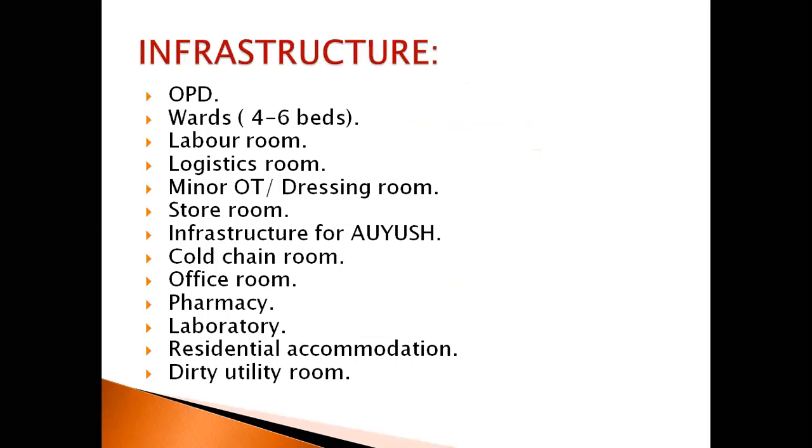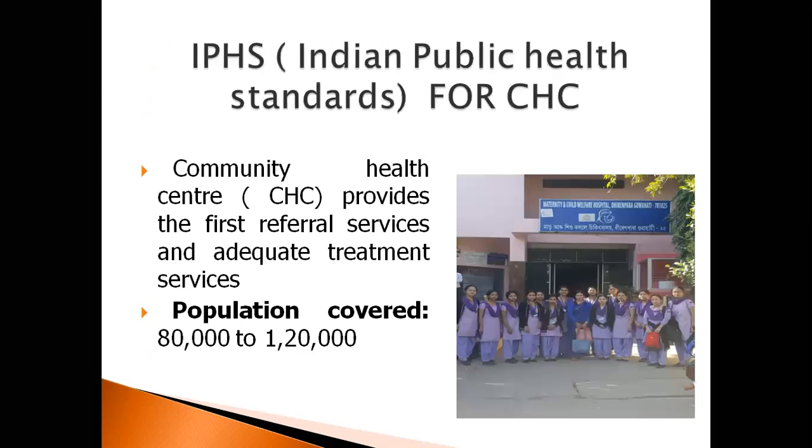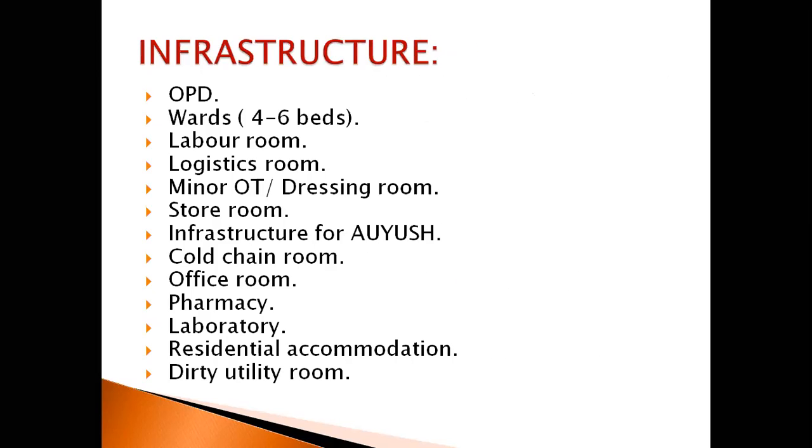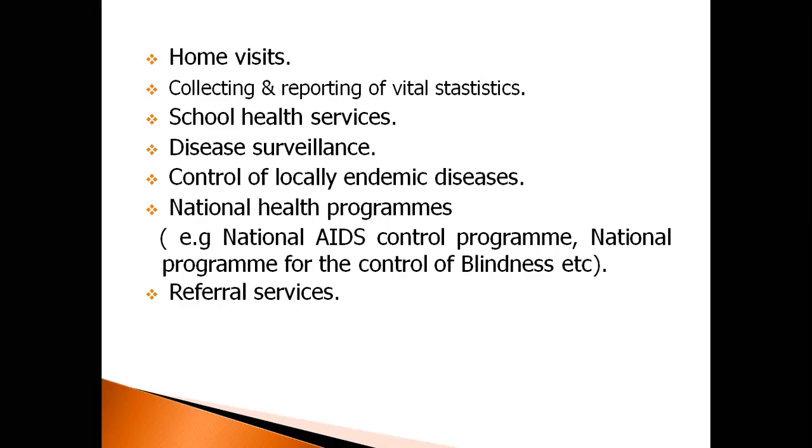Okay, and these are the infrastructures. Just remember, in a sub center we don't have inpatient facilities. This starts from the primary health center. In a primary health center, we need a minimum of 4 to 6 beds, so a patient might stay for 1 day or a few days. These are the services being provided in a primary health center. Are you clear with both?